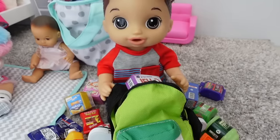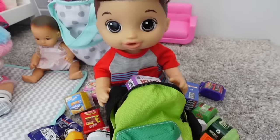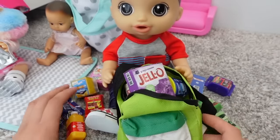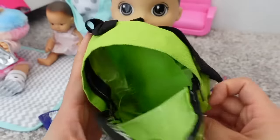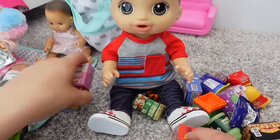Drake, what are you doing? Oh, I went ahead and packed my snacks. I just can't get everything to fit in the bag. I think you have way too many snacks, Drake. There's no way all of this is going to fit in your bag. Here, I'll help you pack a few things, okay? Okay, thanks, Mom. No problem.